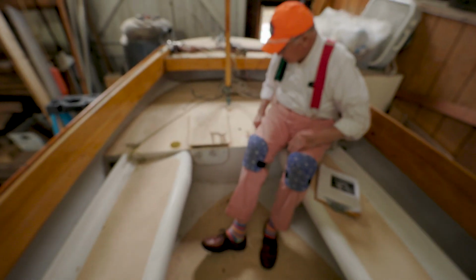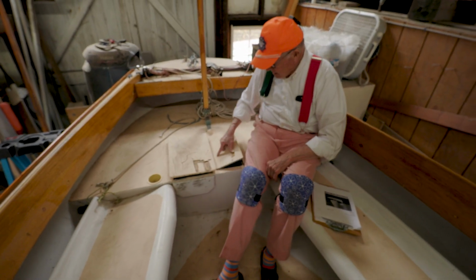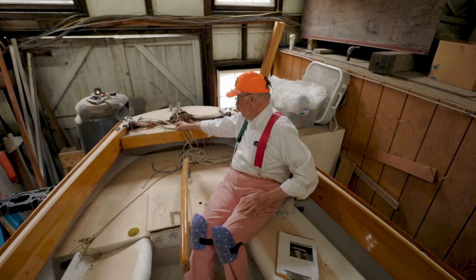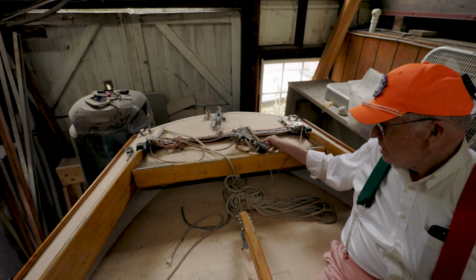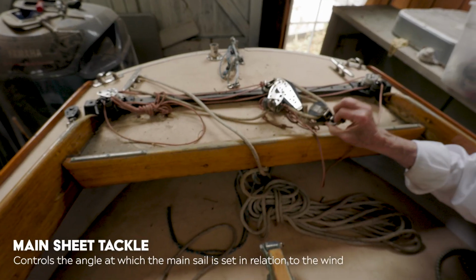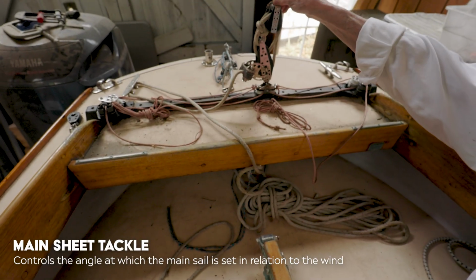You get 2 little drink holders here, which is nice, 1 on each side. I'm sitting on one here. And this is just access to a storage area, whatever you want, just a little storage place, nothing in particular. This has got a nice modern main sheet tackle right here. It's all kind of bungled up, but there you go.